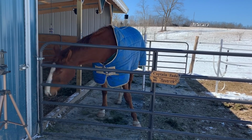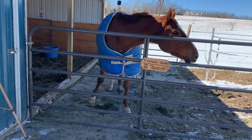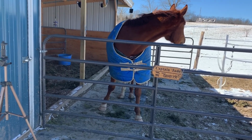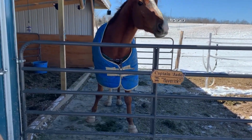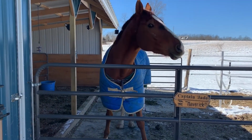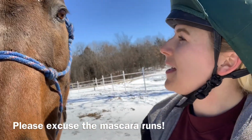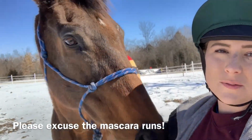So yeah, I've kind of been looking into possibly getting a little pony or something to keep him company, as a little project or a rescue, so that he's not all by himself when we leave. But yep, there's Bugs. Hey guys, so we just finished our winter ride.